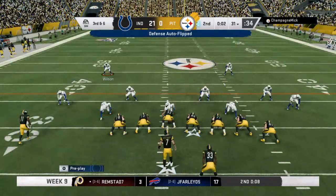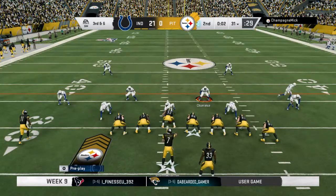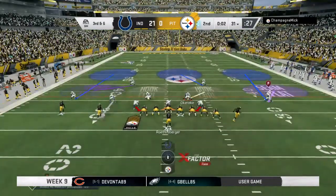So after the second down incompletion, they'll come up now against a 3rd and 6. Watch the slant, watch the slant.